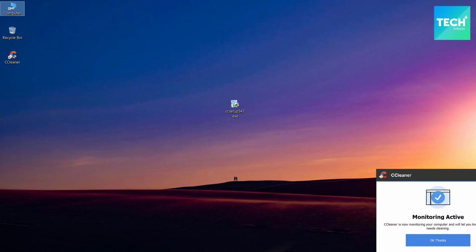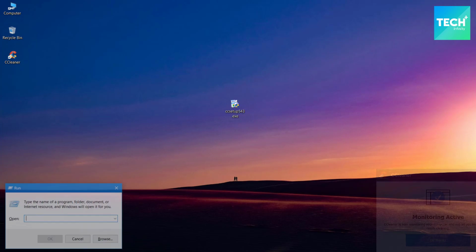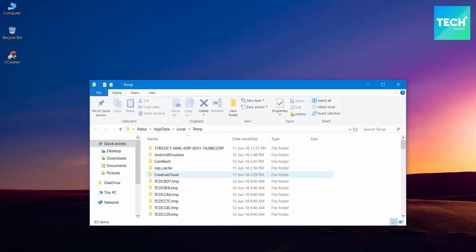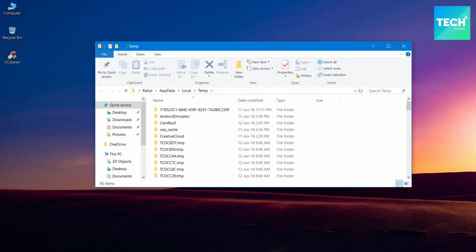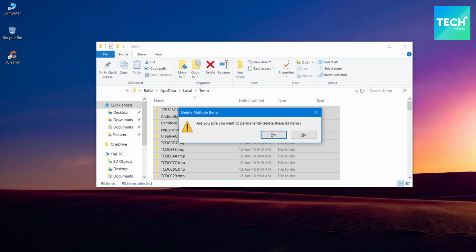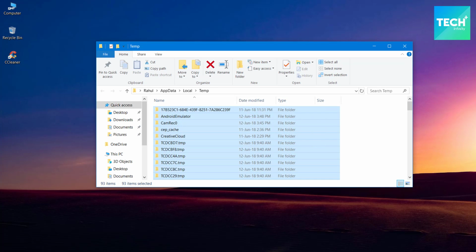After everything is done, close the software and press CTRL+R to open up the run window. Type in %temp% and hit enter. This should open a folder full of temporary files. These are not important files and are generated automatically by softwares in your computer.